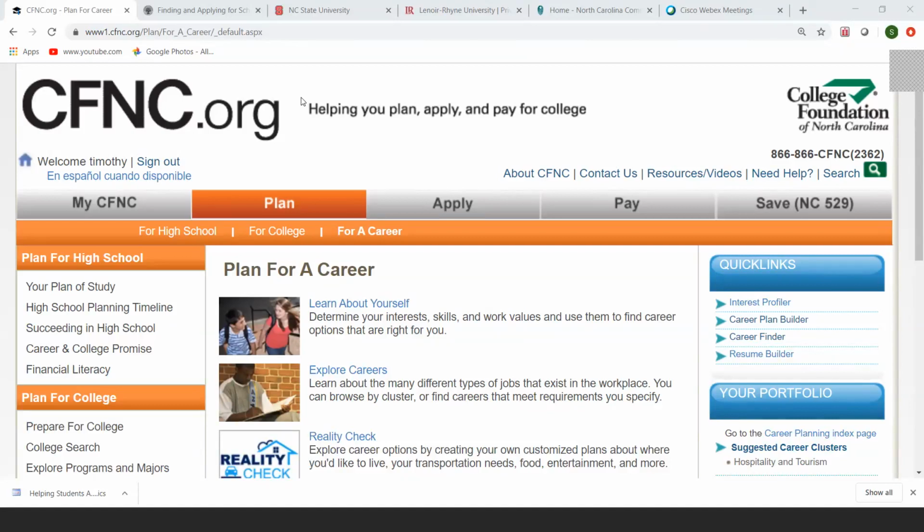There's also a program called Federal Work Study. Work study is an opportunity for students on a college campus to work a specific job. Work study jobs are need-based, and I'll discuss the term need-based later. But essentially, if a student is awarded a work study job, it could potentially be a great resume building opportunity and also a way for that student to help pay for college.